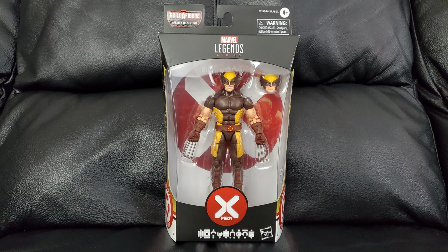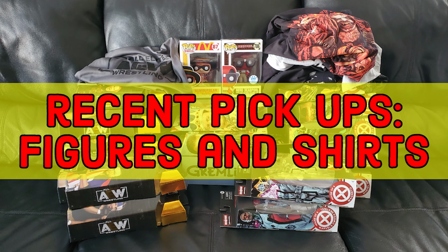I've never actually bought a case like this from Entertainment Earth. Usually I just get a single figure or two, but this time around I wanted the whole thing, and I didn't want to wait for the local stores to get them in stock, so I just went with the pre-order route, which is weird because I wasn't even a big Marvel Legends fan until, I've always liked the figures, but I never bought any until that set where it had the Cyclops and Wolverine, that set. You may have seen the video of it recently.